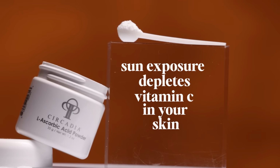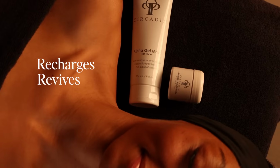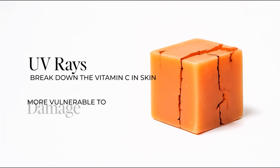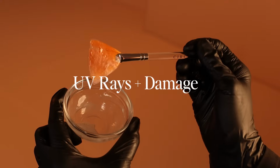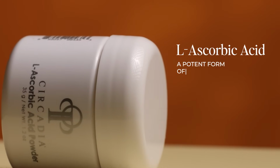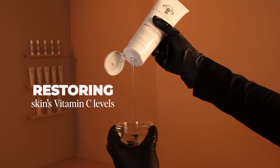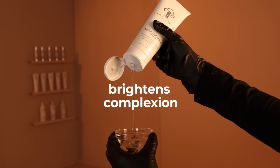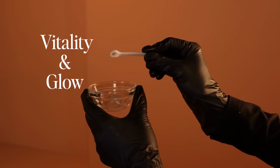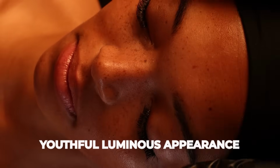Sun exposure depletes vitamin C in your skin, making it look tired and dull. But this mask blend recharges and revives it. UV rays break down the vitamin C in skin, leaving it more vulnerable to damage and robbing it of its natural radiance. But don't worry, this mask is packed with L-ascorbic acid, a potent form of vitamin C to replenish what the sun takes away. By restoring skin's vitamin C levels, it not only brightens the complexion, but also helps repair sun-damaged cells, giving skin the vitality and glow it deserves. It's like a recharge for the skin, bringing back that youthful, luminous appearance.